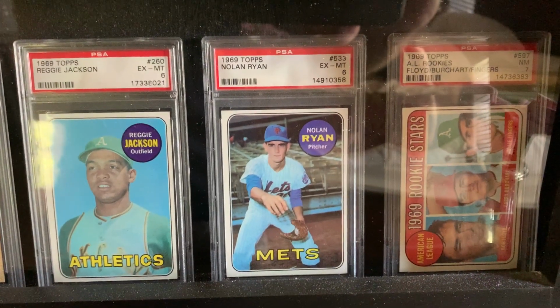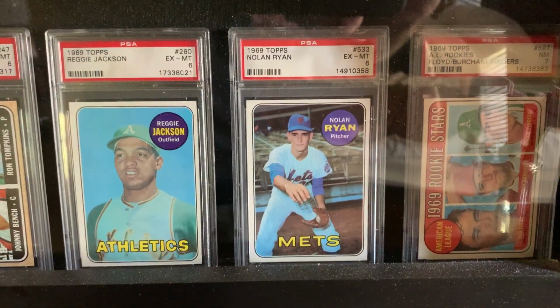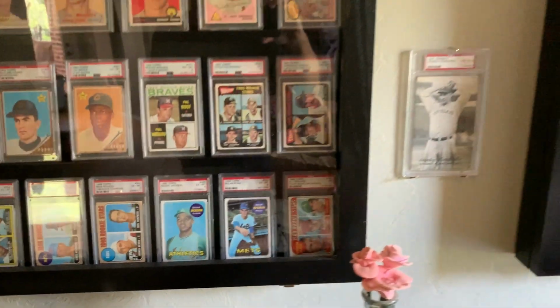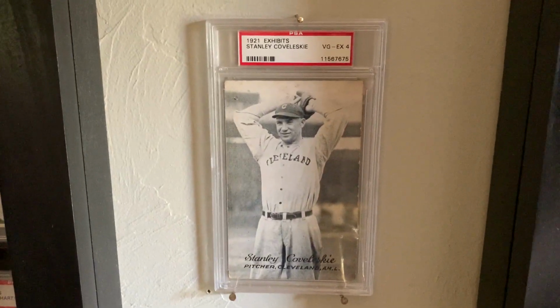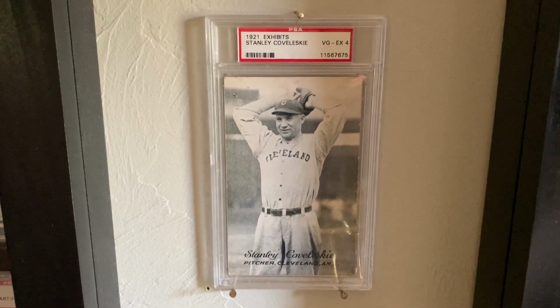The Fingers in a 7 there. So cool. Rookie card of a Hall of Fame relief pitcher. So going into the second case, well actually let's stop here in the middle. This was my most recent purchase as of this video. Won this in an auction last month.